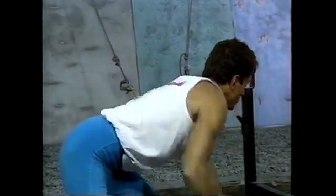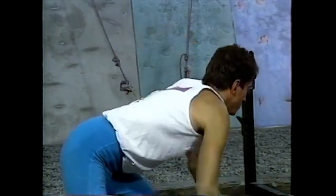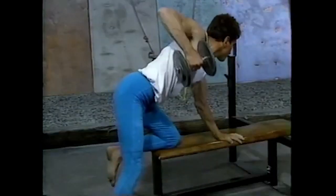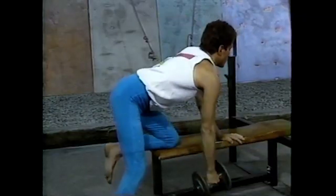Be sure to not rotate your torso during the lift, and be sure to keep your lower back straight or slightly arched. This exercise strengthens the muscle group you use for pulling into the rock when climbing. Do 2 to 3 sets with an 8 to 15 repetition maximum.